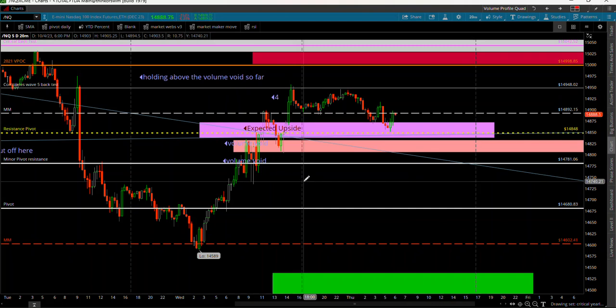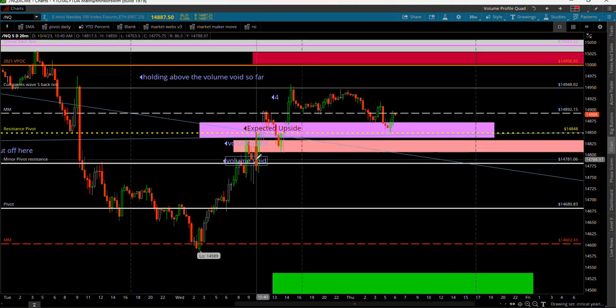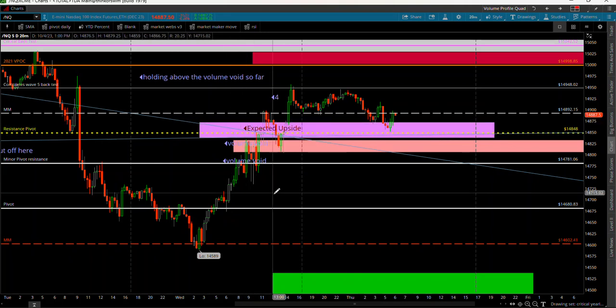Knowing that taking out yesterday's highs is really going to give us a good clue to the bullish scenario going forward. And I do want to point out, like I said, we had two voids. We had a two-volume-distribution structure, and we came out of this lower volume structure on the Nasdaq very strong.